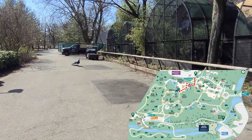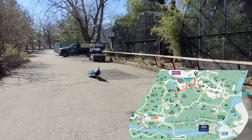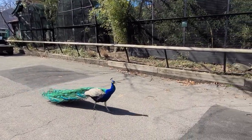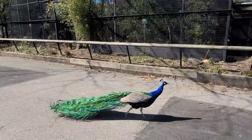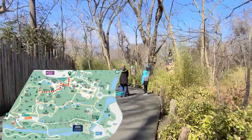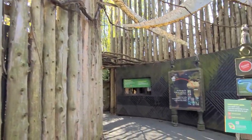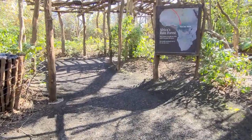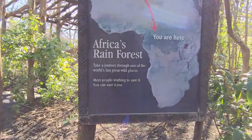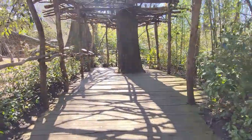You know you're in a zoo when... Got a male peacock here. Hi, pretty bird. Just walking by. You are here. This pavilion is so beautiful.